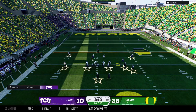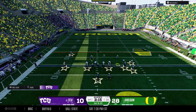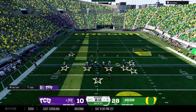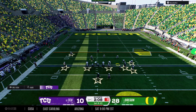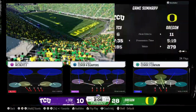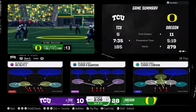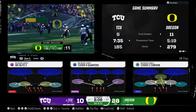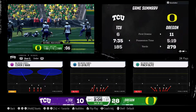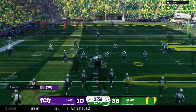Pre-snap motion from the offense. And a quick timeout call by the offense after the play. Timeout, Oregon. First down and 10.